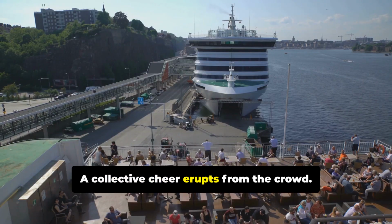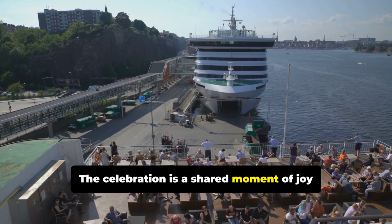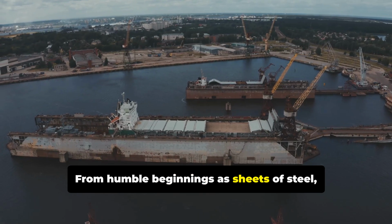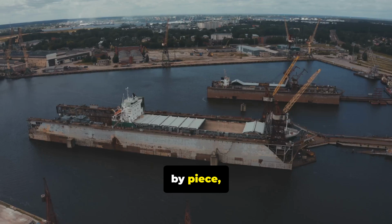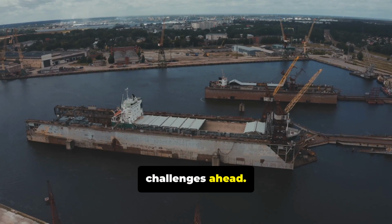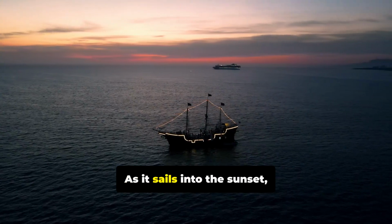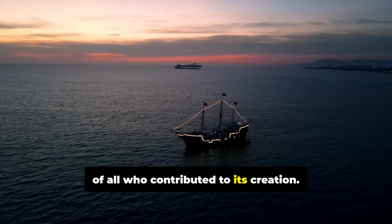A collective cheer erupts from the crowd. Bon voyage. The celebration is a shared moment of joy and accomplishment. From humble beginnings as sheets of steel, meticulously crafted and assembled piece by piece, our ship is now ready to embark on its adventures, fully equipped and prepared for the challenges ahead, connecting the world one journey at a time. As it sails into the sunset, it carries with it the hopes and dreams of all who contributed to its creation.